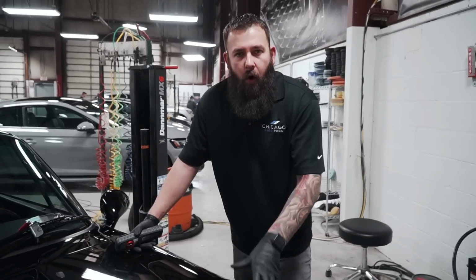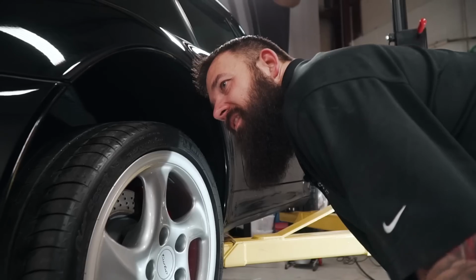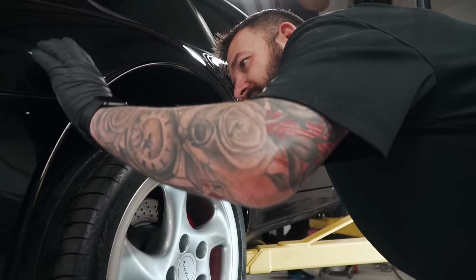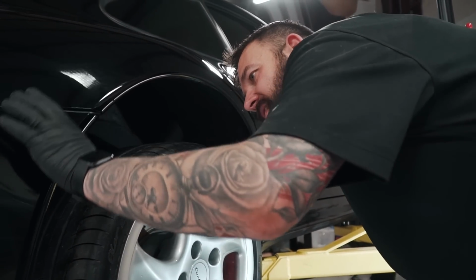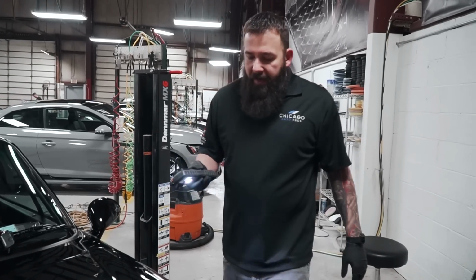All right, just got finished washing the car. We did the clay bar treatment on it, and it's all ready. We're gonna do kind of a pre-detail inspection on it. We're gonna look and see what issues we have going on with the vehicle. Straight away, get the flash out, looking at it.